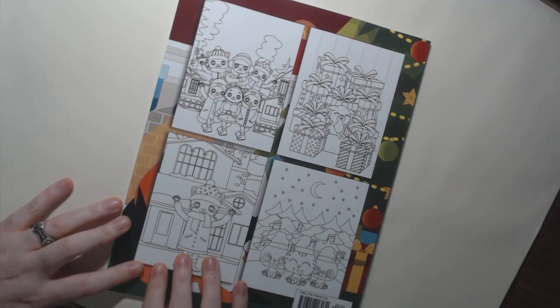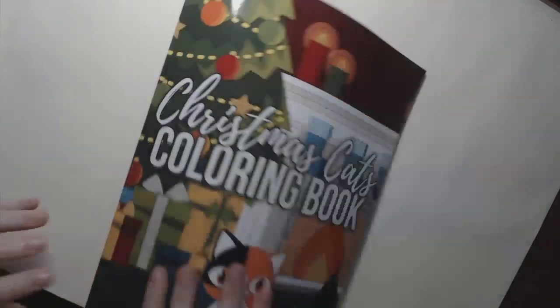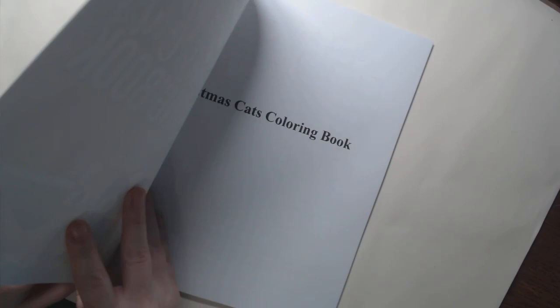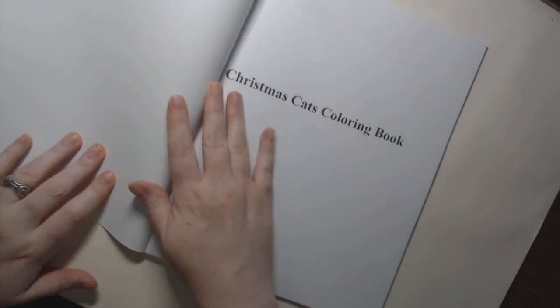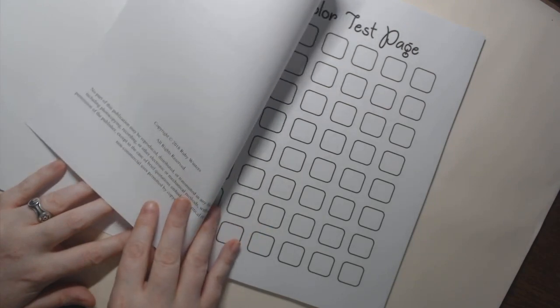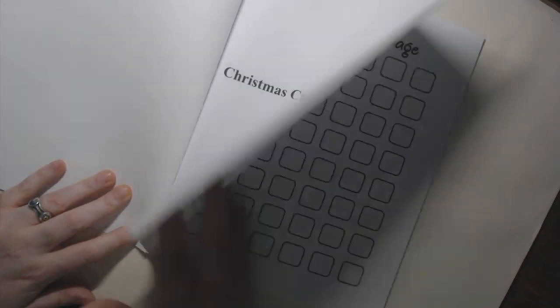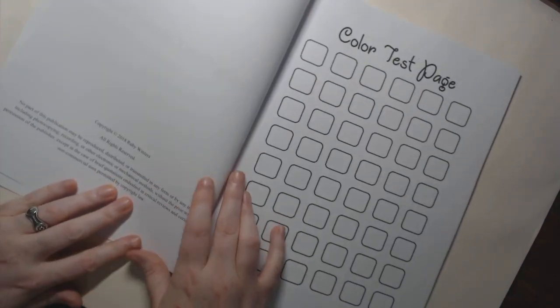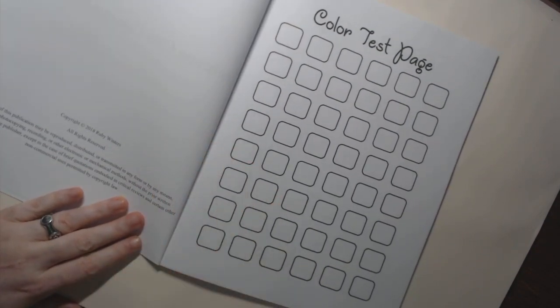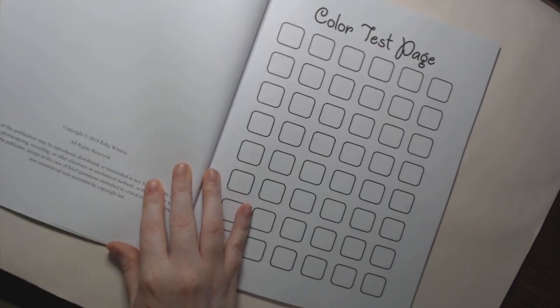Christmas Cats coloring book. Got some of the images there on the back. What book is this? Okay. So this looks to be Amazon paper. It is by Ruby Winters. You do get a color test page, which is nice.